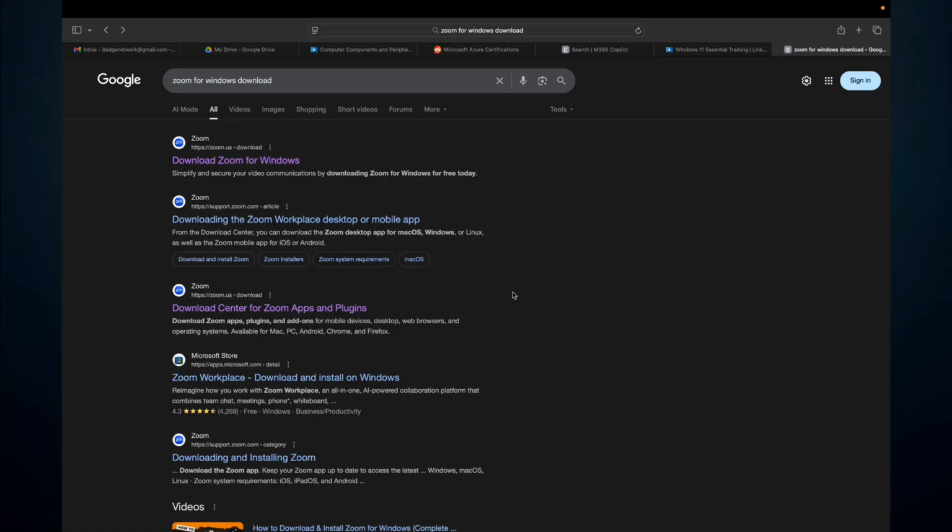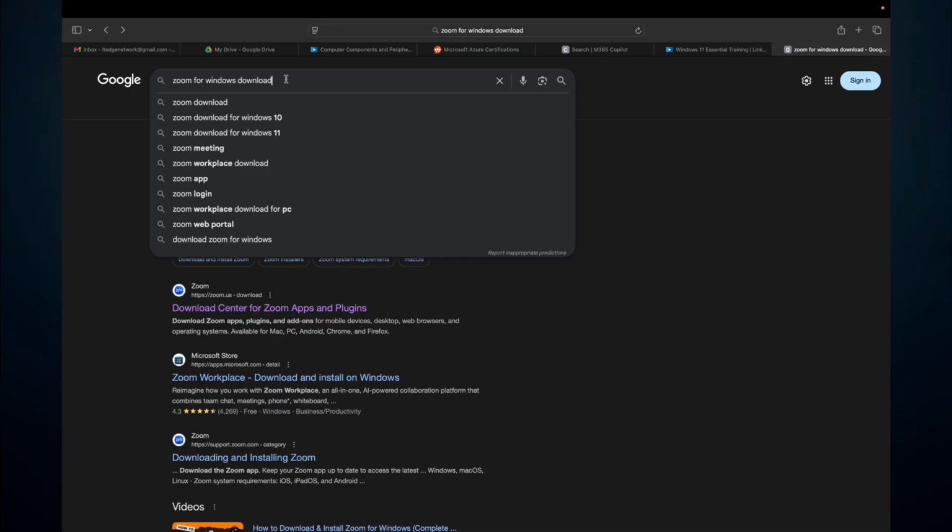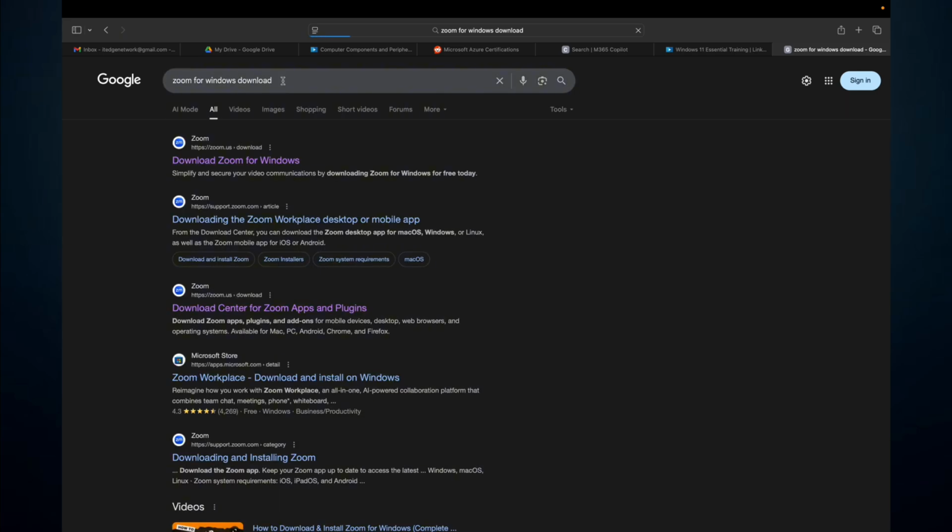Let's go. So the next thing we're going to talk about is Zoom video conferencing. The way you download it is basically in Google. Go ahead and go to Google and type Zoom for Windows download, if you have a Windows operating system you're working on. In my case, it's Mac, but let's just say we're doing it on Windows. This is what you will type and hit enter, and you will go to Download Zoom for Windows.